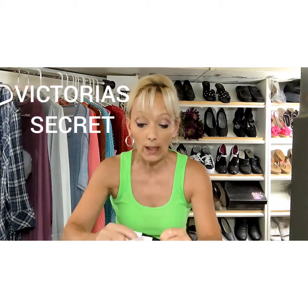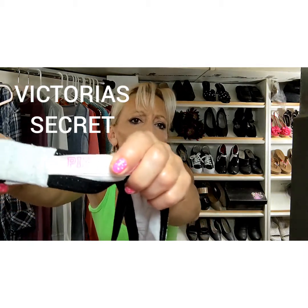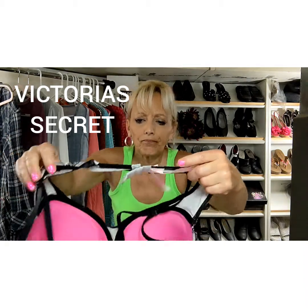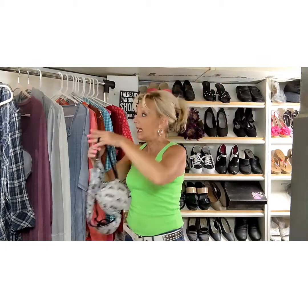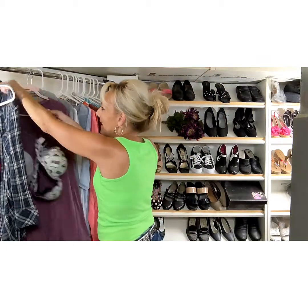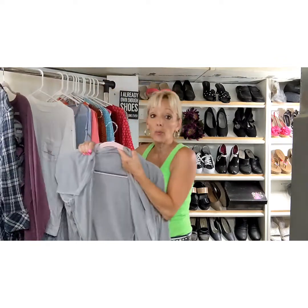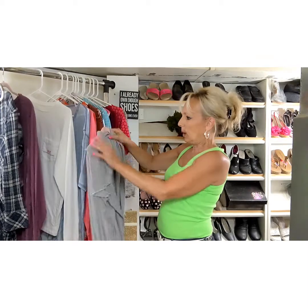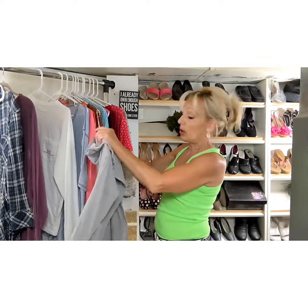This is a really nice bra. Some bras go for quite a little bit. This is the pink Victoria's Secret, and I would have to say, I don't know, 15 to 25 maybe. Bras are easy to list. They really are. There's a few other bra brands that sell really nicely too, but you'd want to look them up and do comps.